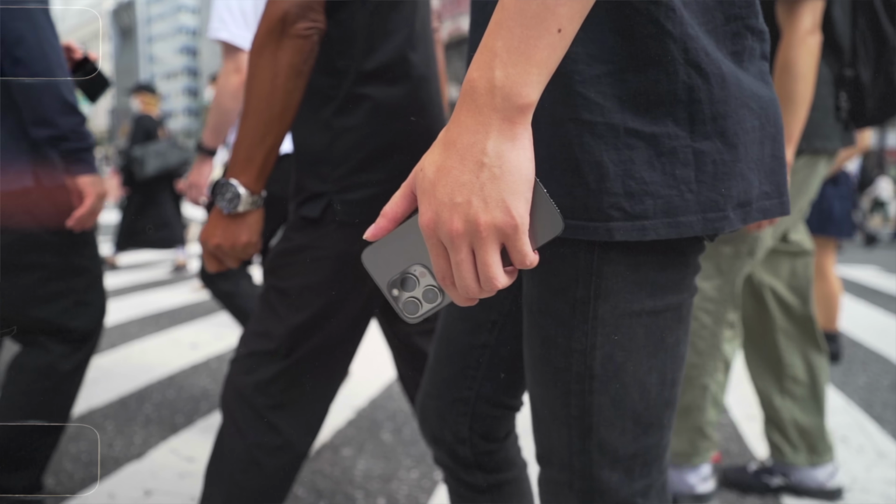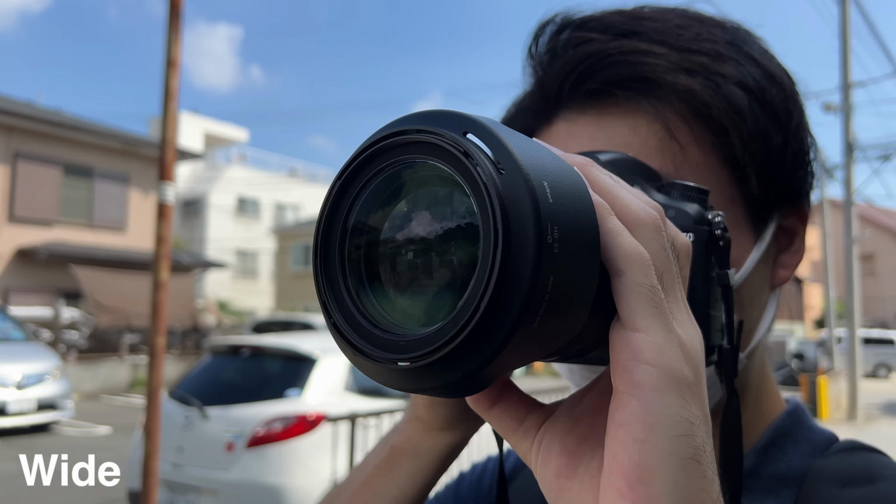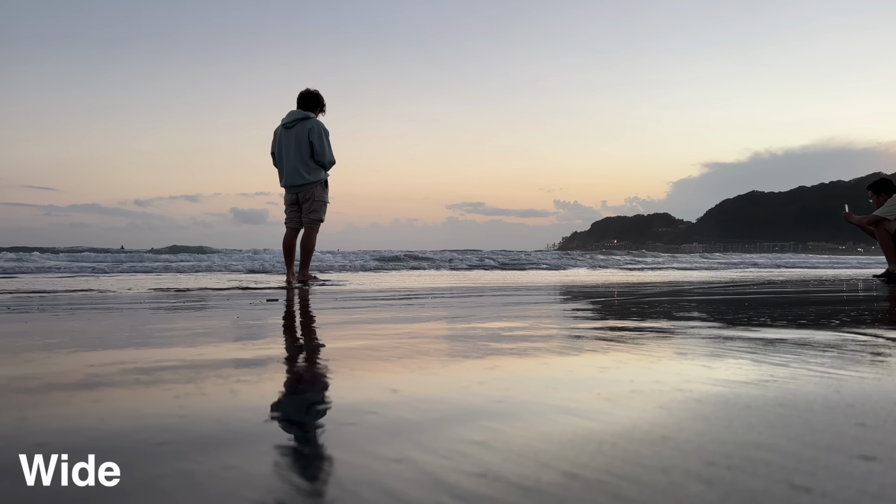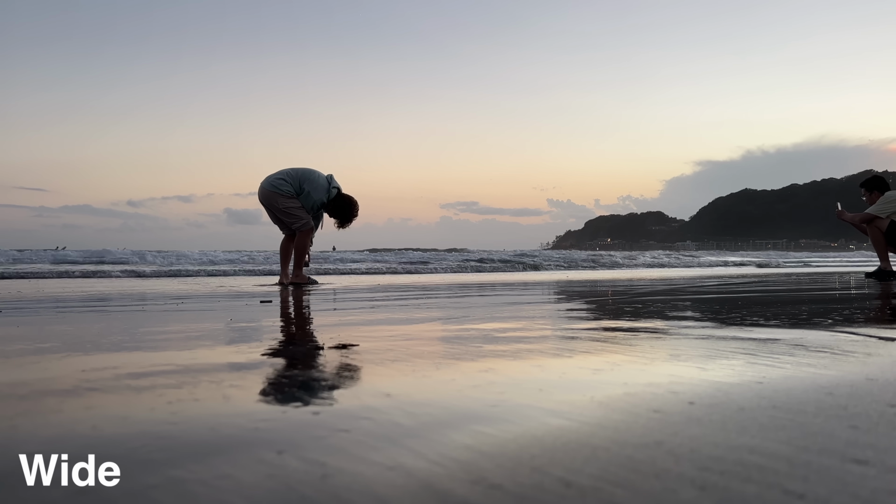Alright, I am super excited for this one. The camera on this phone is phenomenal. It's just hands down the best camera I have ever used on any smartphone, and I totally love this. And if you love shooting photos and videos, you should get this phone, period.